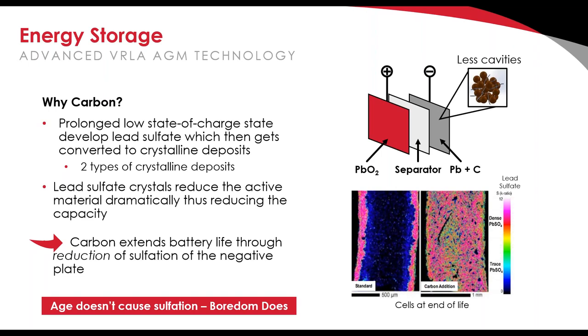What is carbon, you may say? Well, carbon is an additive that gets mixed in with the negative active material paste. And why is it important? As you may recall, we talked about how the nature of certain applications may cause the batteries to stay in a partial state of charge for prolonged periods of time. This causes a negative effect, and it's where a carbon addition can come in and help.